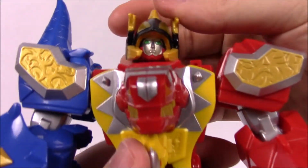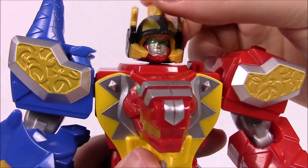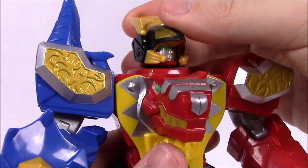So looking at it, we've got the head up here, of course, the head of the Zord there. I believe this would be part of the Pterosaur, I would assume. I don't remember off the top of my head.